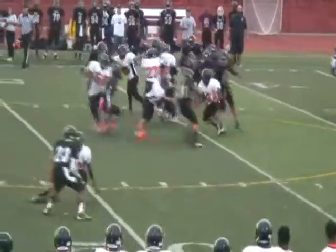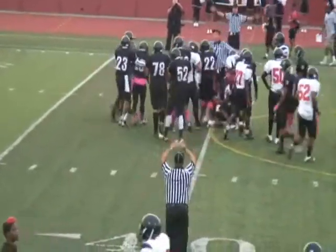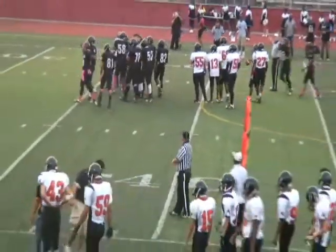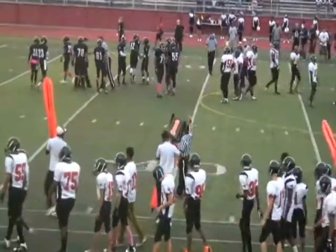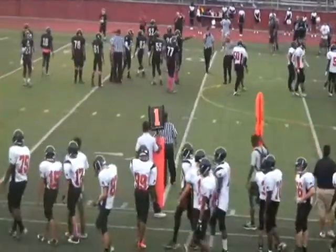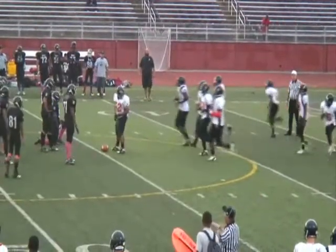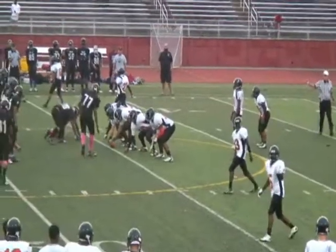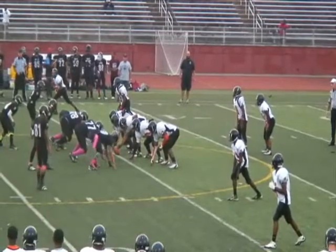Comes left. Good run, about 15 yards. First down. But there's a flag down, let's see. Okay, Furness made a first down, but they had a personal foul after the play. Brought the ball back 15 yards.